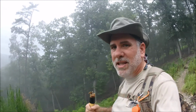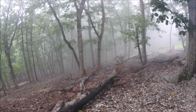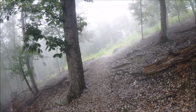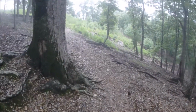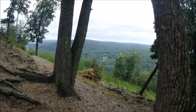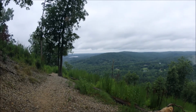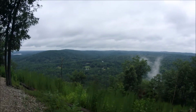Boy, that fog is really rolling in. Look at that fog. It's coming in quick. Wow. I'm going to keep going. Fog is really dense now where I'm at. Keep on going. Wow, look at that view. That is so nice.